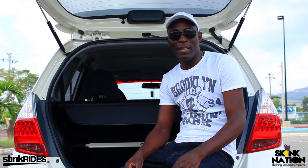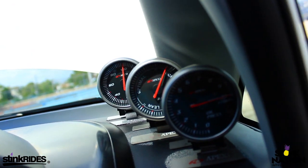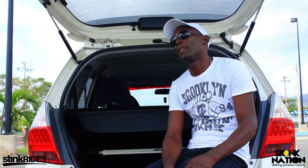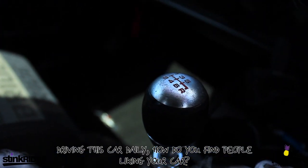So I thought I would really start the thing by making a Fit, not a go-together, but actually a performance one, basically. Believe me, even in traffic, you have females who want to take a picture of the car and all of that. A lot of people really appreciate it, because it's very unusual for them to see a Fit looking like this. You understand me?